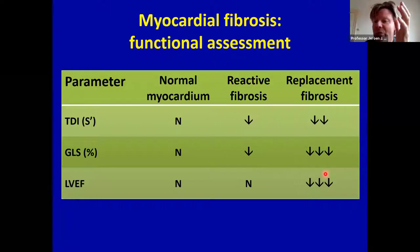Ejection fraction is normal, still my patient has heart failure. In the past, we used to call that diastolic dysfunction. Probably that's still a very good terminology, but we understand it better now because with this novel MRI and the derived global strain, we can see and measure the reactive fibrosis.